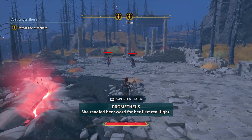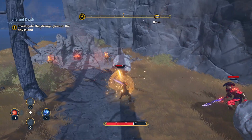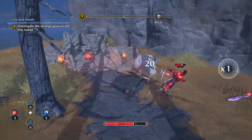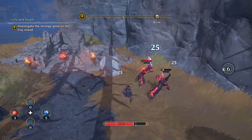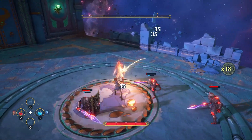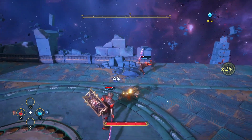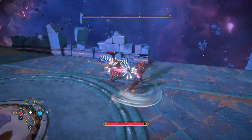A lot of the buttons are actually exactly the same. RB for light attack, RT for heavy, X to dodge. And familiarity is actually a really helpful aspect of control design. It means that players can learn the controls quicker because they've already got the muscle memory there. And there probably is a lot of crossover with Valhalla players because of the success of Odyssey, so it makes a lot of sense.